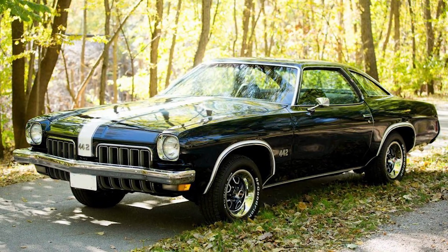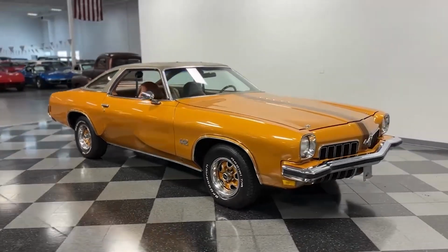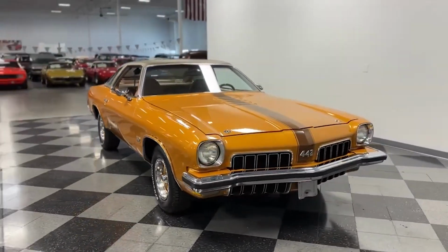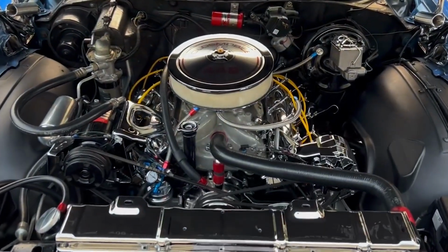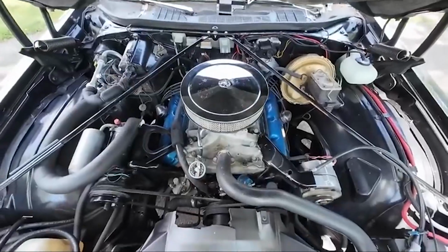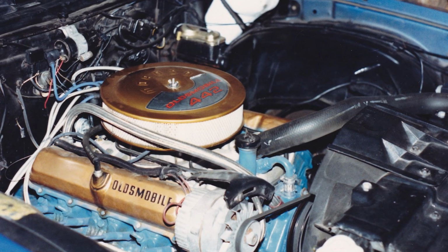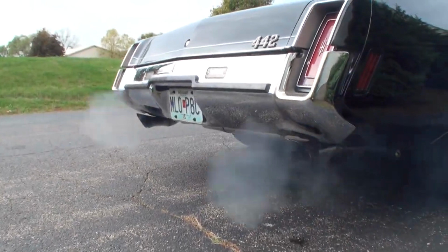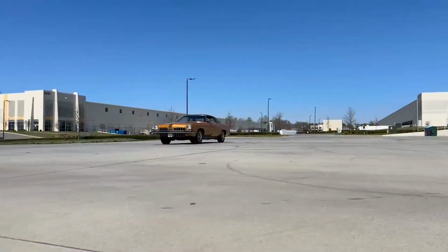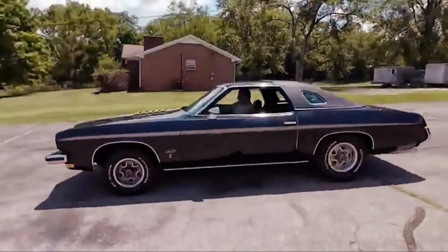Aerodynamically, the car boasted a long hood and short deck design, a relatively upright grille, and an optional rear spoiler that improved stability at higher speeds. Under the hood was a 455 cubic inch big block V8 that produced 270 horsepower and 370 pound-feet of torque. The engine featured a 4-barrel carburetor, cast iron block and heads, hydraulic valve lifters, and a dual exhaust system. The car had a 3-speed manual transmission that helped it run the quarter mile in 14.9 seconds.